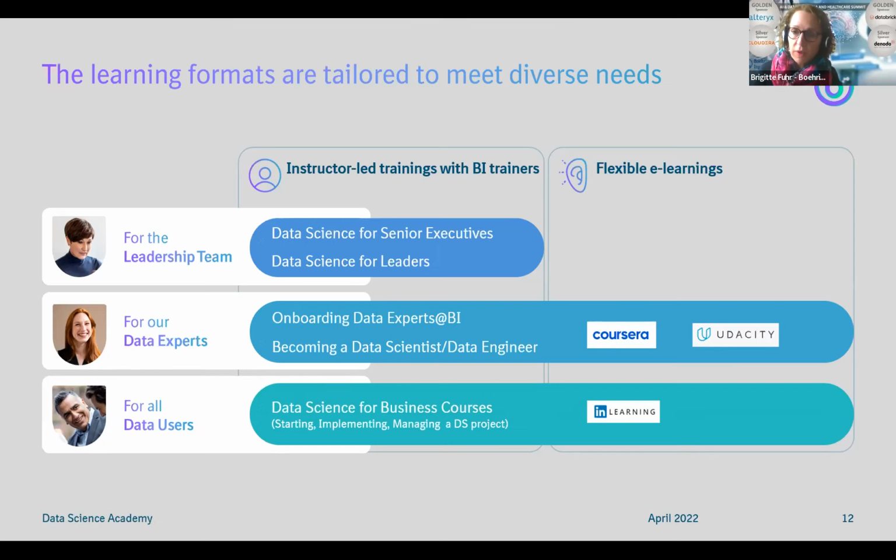Talking about partners, as you can see, we work with quite a few e-learning partners, and the reason is really that here, too, there's no one size fits all. For the data experts, we have platforms like Coursera and Udacity, which offer very specific trainings in the area of data science.